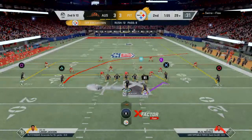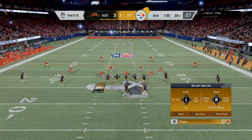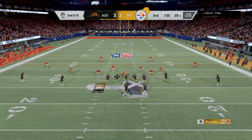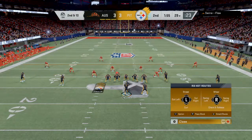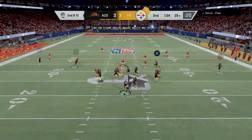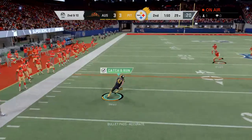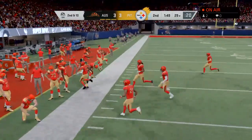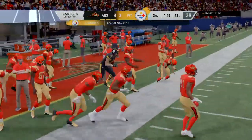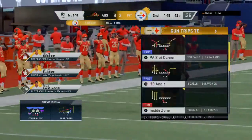Here's 2nd and 10 now from the 29. Jackson now, throwing again. Caught by his tight end, Wesco. And past the 40 before he's out of bounds. That one good for 14 yards and a Steeler first.